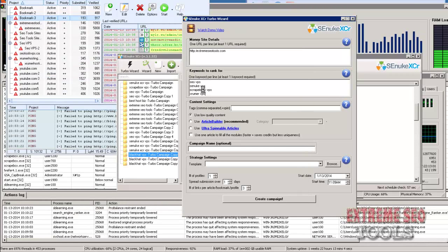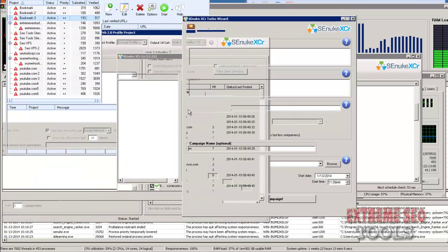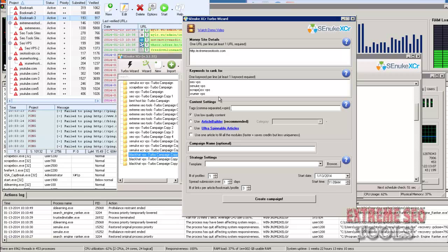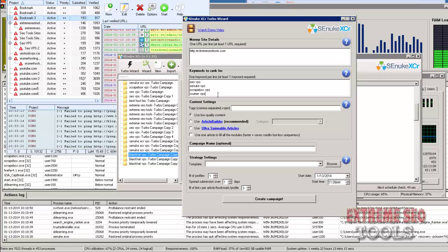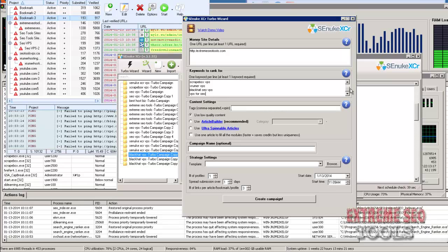This Captcha just slows my computer down like big time. Okay, so I'll just put those there for an example, actually. And that's all you got to do.